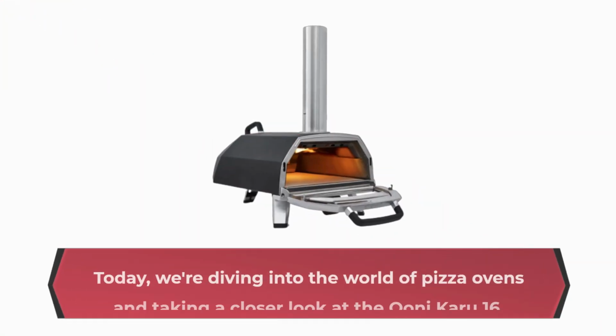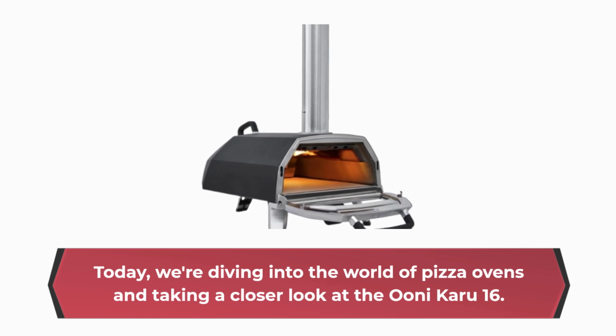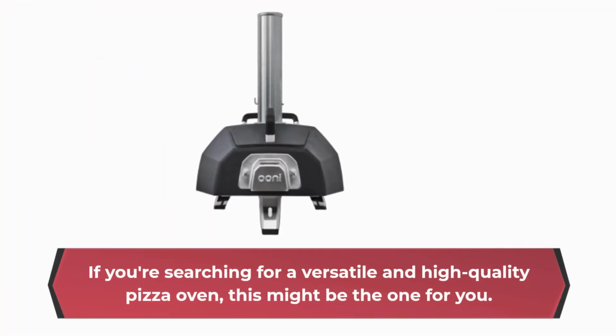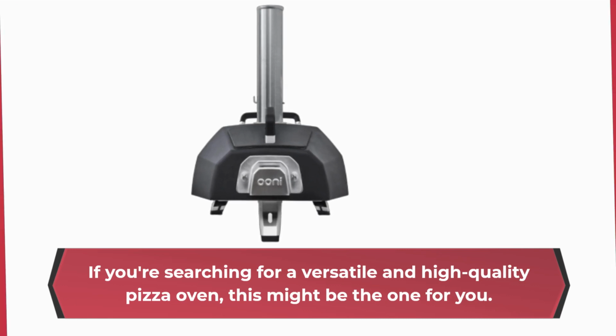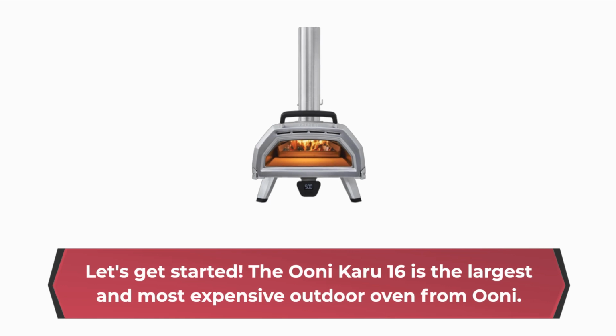Today, we're diving into the world of pizza ovens and taking a closer look at the Ooni Karu 16. If you're searching for a versatile and high-quality pizza oven, this might be the one for you. Let's get started. The Ooni Karu 16 is the largest and most expensive outdoor oven from Ooni.